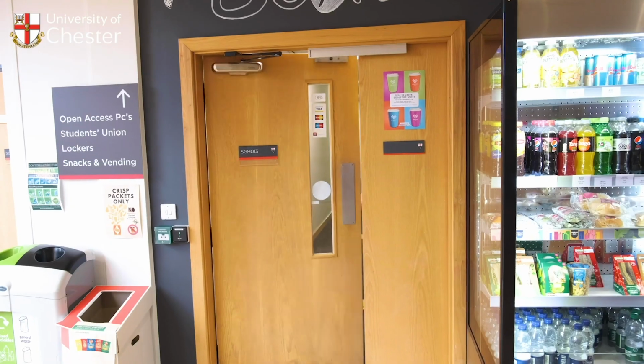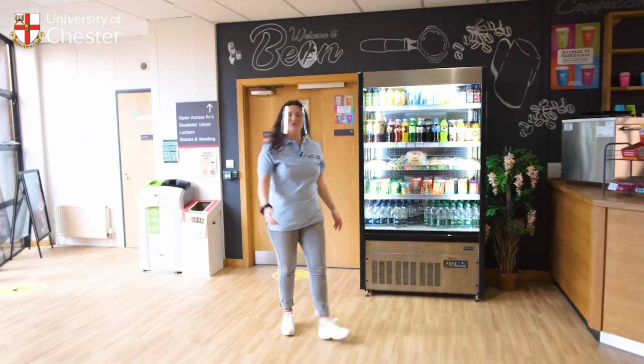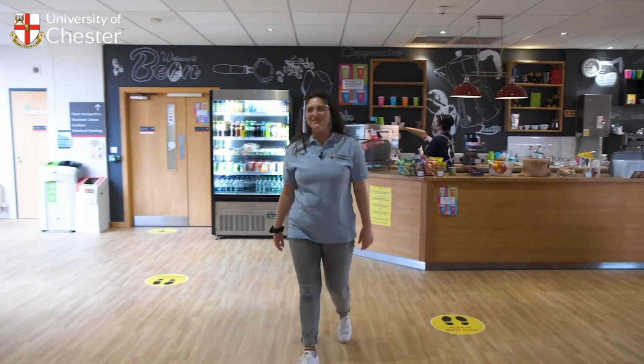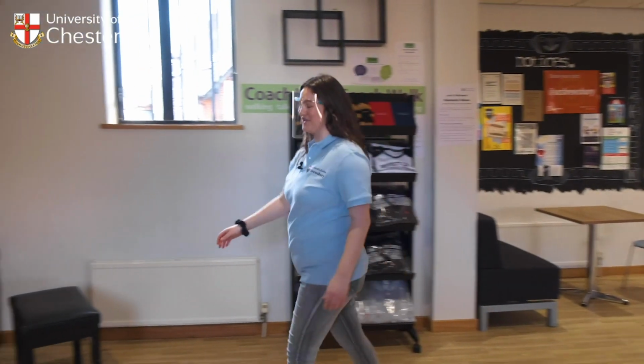Or if you want something a wee bit more substantial, you can nip next door to our cafe. Not only is this the perfect place to meet socially, you can get any little snacks for in between lectures served by our fabulous Bean Cafe staff. This is a great place, and it's made even better by this little piano sitting in the corner here.